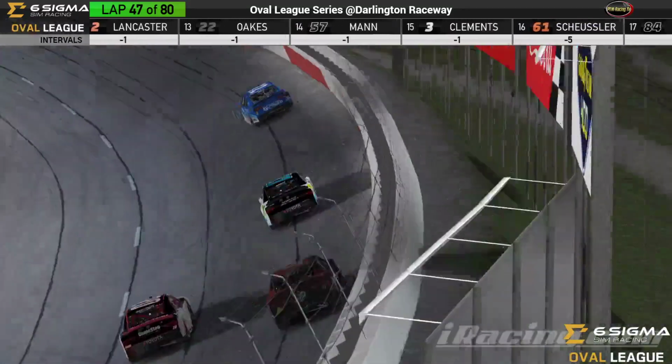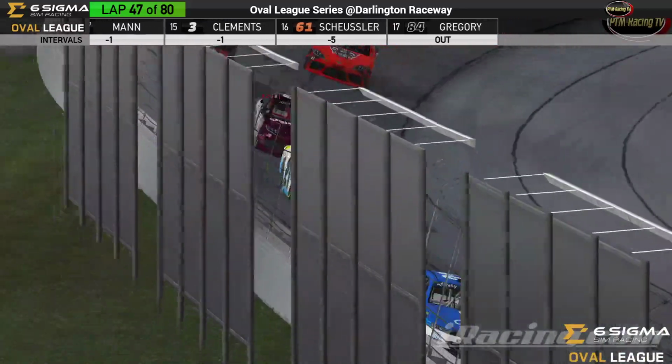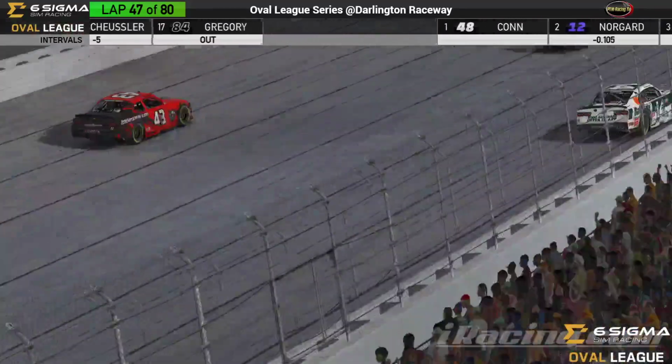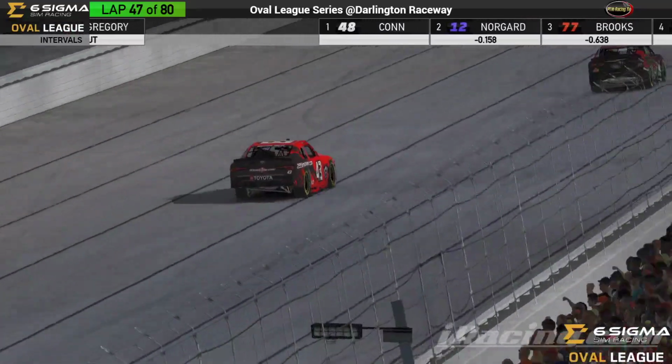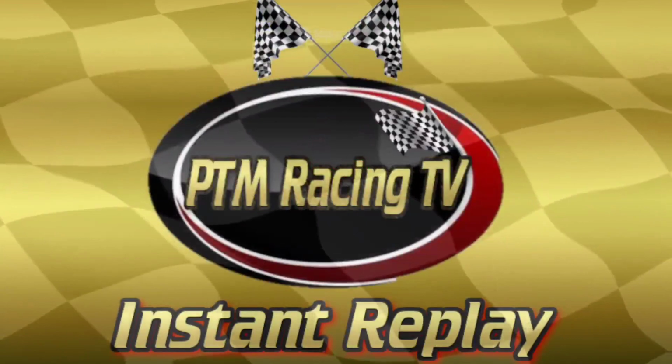There, William Ann Sr. slaps the wall off turn number 1. We just talked to him a bit ago about that, and he says he's trying to avoid doing that. Oh, he gets in the cat. William White down turn number 2. William White and William Ann Sr. Contact made there through corner number 2.